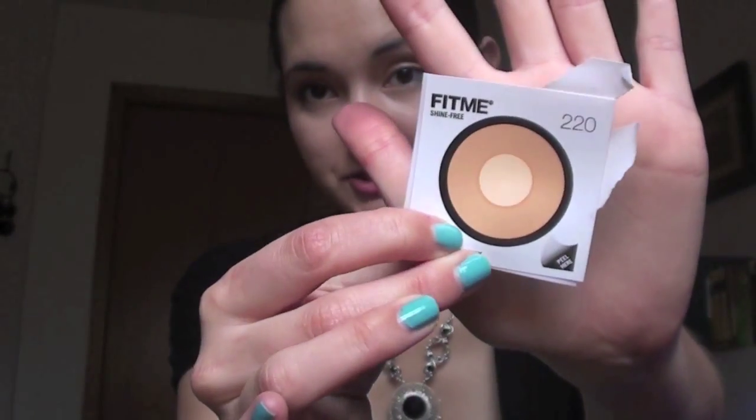So the last few things I have are some samples. I put them in this little baggie because I didn't want them to get the rest of my empties dirty. First one I have is a sample of the Fit Me Shine Free Foundation Stick in the color 220, if you can see the color there. Pretty much it was just a little glob on this paper card here. And to be honest, I haven't had a whole lot of luck with Maybelline foundations. They're not typically my favorite or items that I really feel like I need to try or have, so this one, if it's on sale I might buy the full one, but I wasn't super impressed with the sample that I got, and maybe it wasn't even enough to tell if I'd like it anyways. It was a decent color match though.